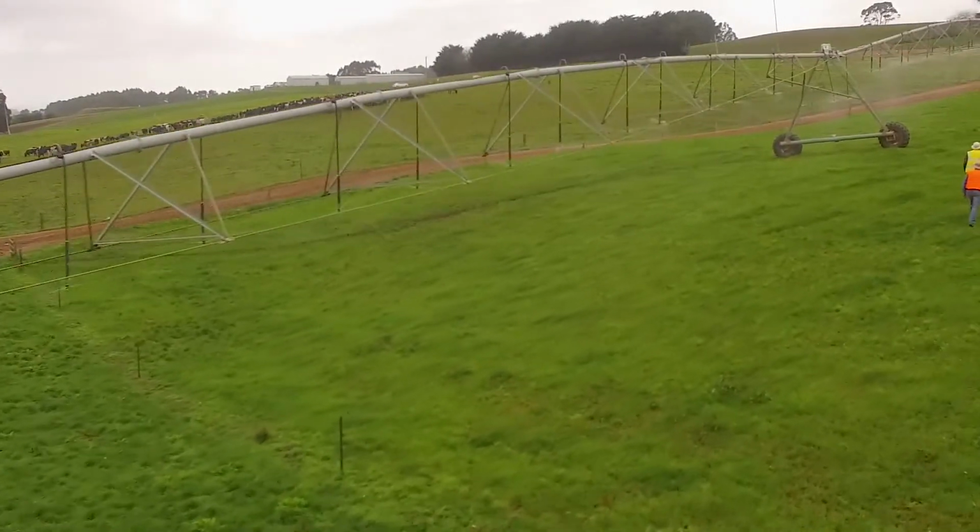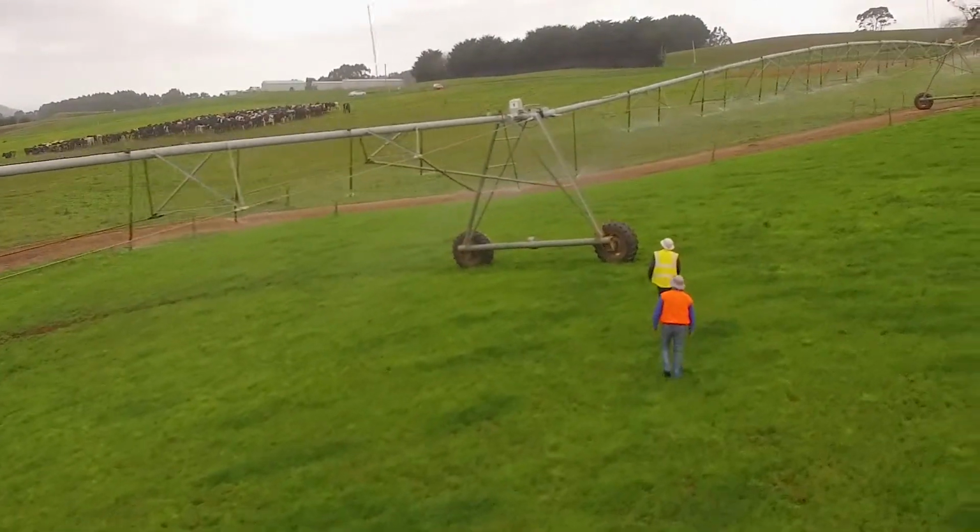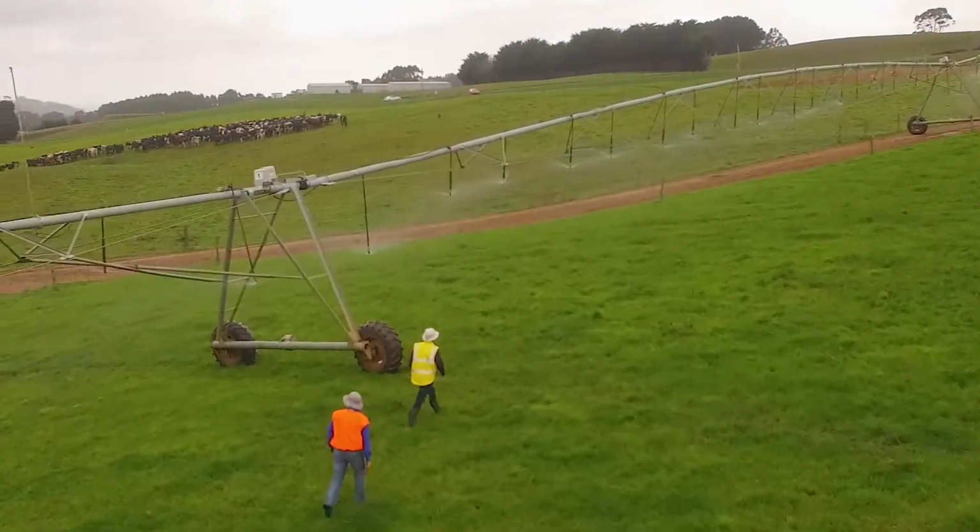And so if you can have a way in which that information can be fed back automatically and then the whole system can respond to that, then that's going to help to automate that process of getting watering right.